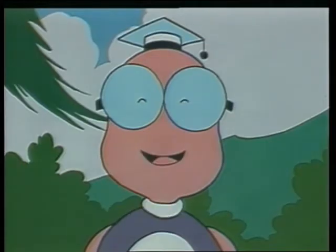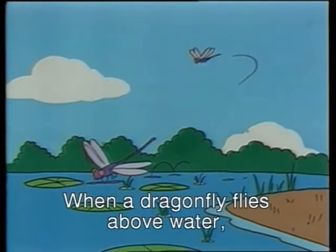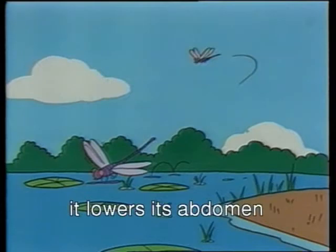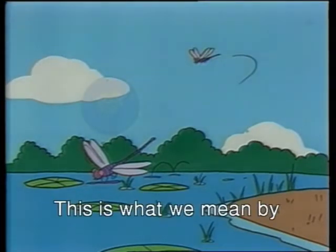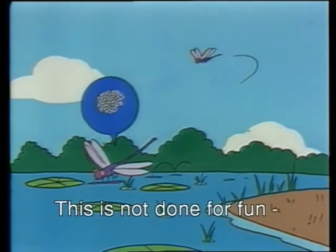Let me tell you why. When a dragonfly flies above water, it lowers its abdomen to touch the water once and twice. This is what we mean by the dragonfly tapping the water. This is not done for fun.